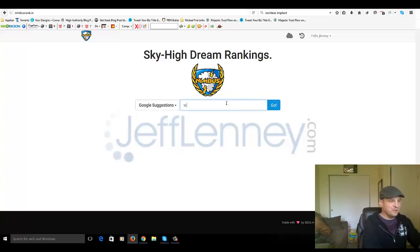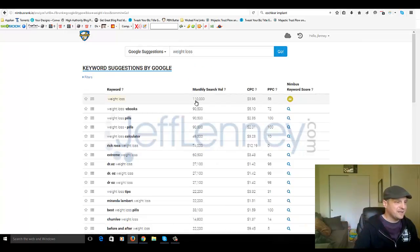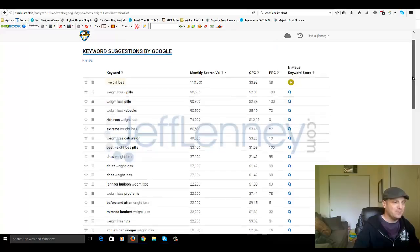I'm going to go for Google suggestions, and I'm going to try something really, really broad that I normally wouldn't target, weight loss. So I'm going to click on monthly search volume here. Make sure it's sorted by the monthly search volume, of course, the highest first. Generally speaking, I wouldn't even look at weight loss by itself, because it's going to be too competitive to rank for. If we scroll down a bit here, though, we'll see some longer tail keywords.